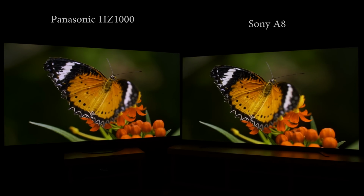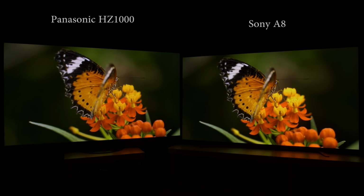Both the Panasonic HZ1000 and the Sony A8 are fantastic OLED TVs in their own right, but I'm going to give you some pointers to make your purchase decision easier. And as always, I'm only focusing on picture quality. If you care about how the remote control feels in your hand, this is not that kind of channel.